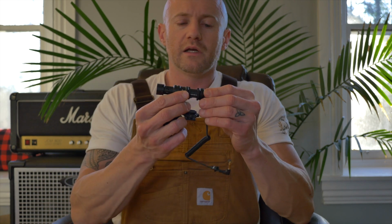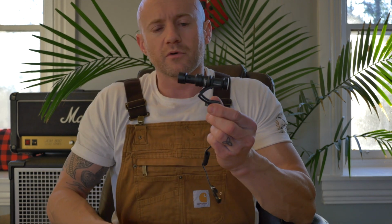This is the little Comica. What is it? CVM VM10 version 2. And this is essentially just the cheaper version of the Rode Video Micro. Yeah, Rode Video Micro. And in all of the sound tests that I've seen and watched and done, the Comica comes out, I guess, just as good as the Rode, if not, I think a little better.